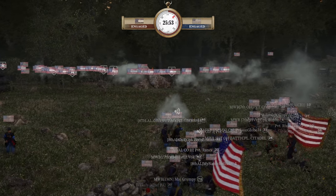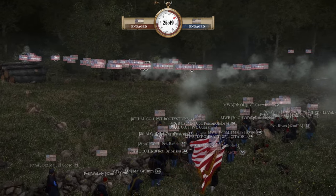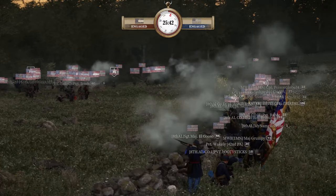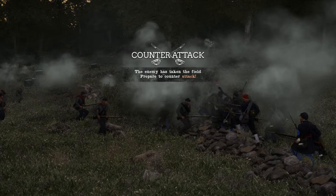Maintain independence. On the rock. Do not stand there. Move it back. They're charging, get ready. Brace, get ready. They're charging, brace. Fire your shot, put bayonets down. Hold them back.